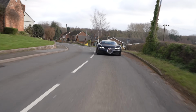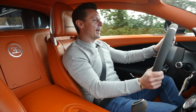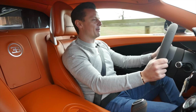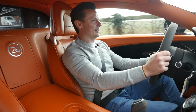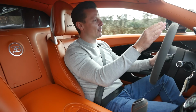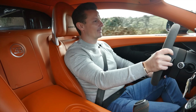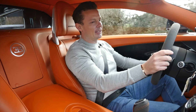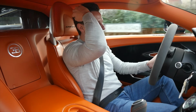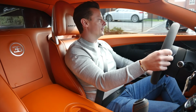Okay, so my opinion on this car is gonna be very biased. Don't judge me, I don't care. There's just something about these cars. I mean, we're literally only crawling along at the minute because of the traffic on this road, but there's something about these cars that I just love. I mean, I just feel so at home in this car. I feel like, you know, I feel like it's mine.